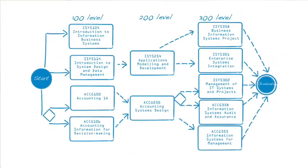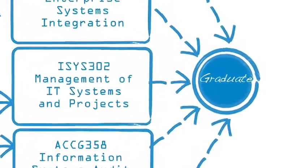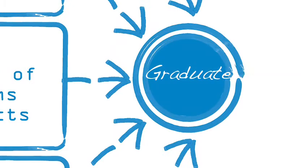Graduates from this major will find themselves highly employable and able to start a rewarding and exciting career in business and information systems.